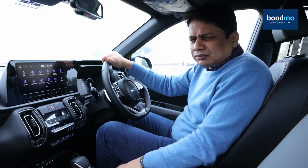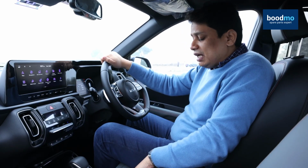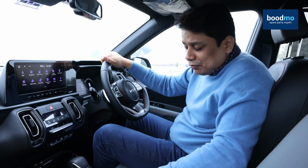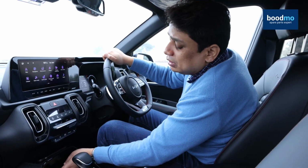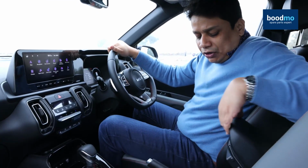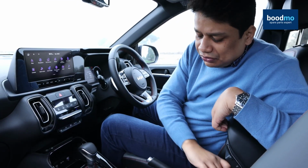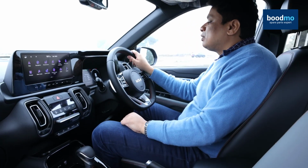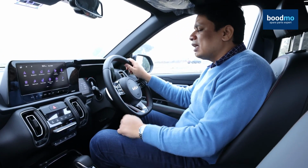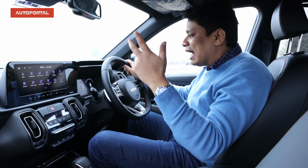Seat comfort is generally quite good, and the seat support is quite nice. A couple of beverage holders here, a wireless charger here, USB Type-C and the old school 12-volt charging point, and a big box where you can keep your odds and ends like your cell phone as well as your wallet. So the Kia Sonet remains the best car in terms of features, comfort, as well as luxury.